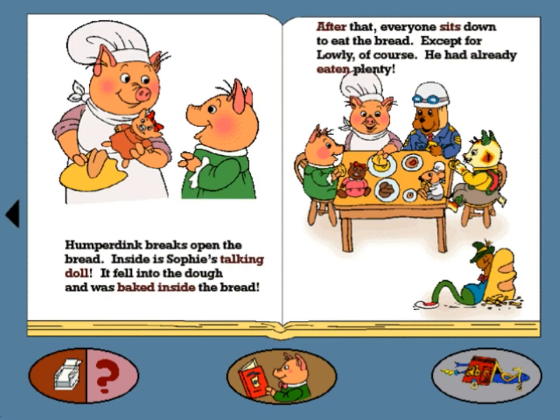Humperdinck breaks open the bread. Inside is Sophie's talking doll. It fell into the dough and was baked inside the bread. After that, everyone sits down to eat the bread. Except for Lowly, of course. He had already eaten plenty.